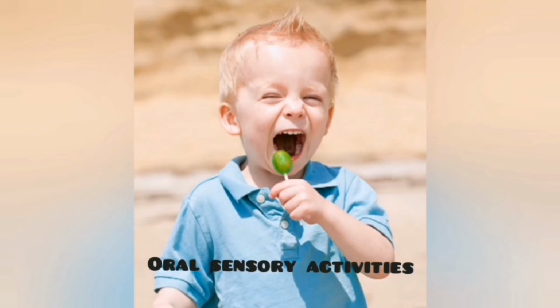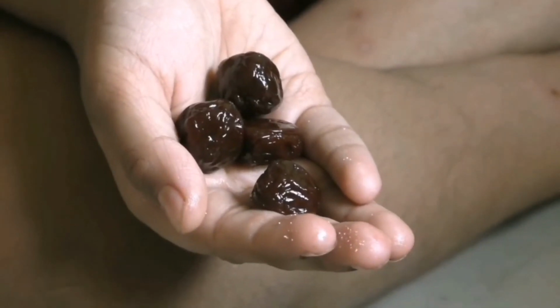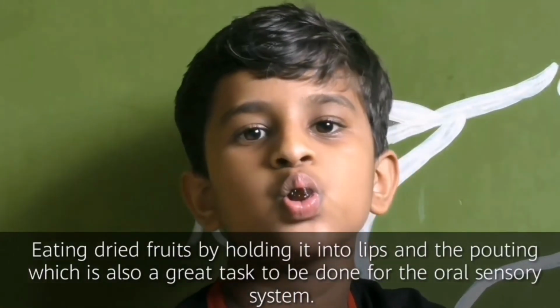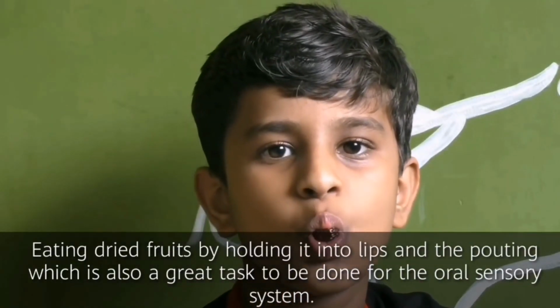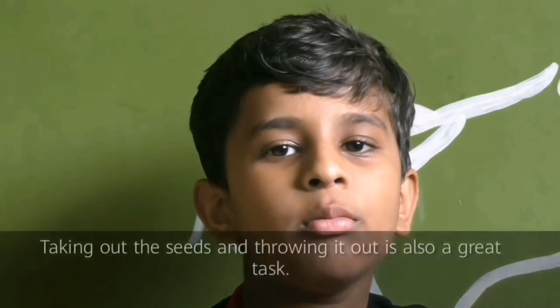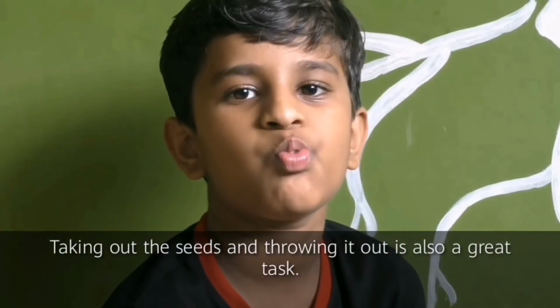Oral sensory activities. Eating dry fruit by holding it with the lips, and the pouting, which is also a great task to be done for the oral sensory system. Taking out the seeds and throwing them out is also a great task.